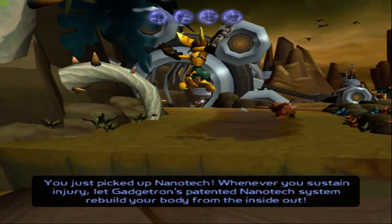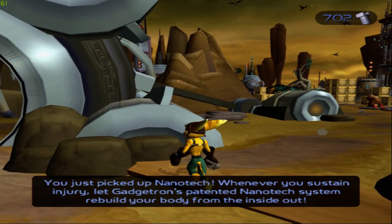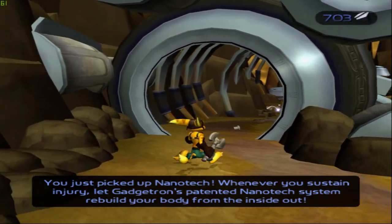You just picked up nanotech. Whenever you sustain injury, Gadgetron's patented nanotech system will build your body from the inside out.